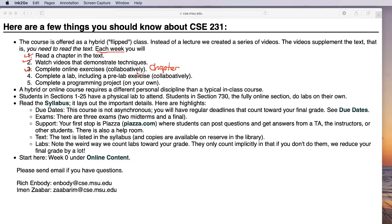These are done collaboratively, so you can get together with a friend or classmate to do these. They are just little exercises. Every week there is a lab. Most of you will have a physical lab to go to. Some of you are online doing that. Notice that there is a pre-lab that is part of that. Pre-lab is found on D2L. You want to do that before the lab, because it's called a pre-lab. That's just to get you prepared so that when you do the lab exercise, you can do it. Again, labs are done collaboratively.